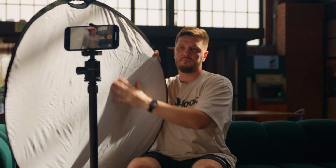So now lighting, this is huge. Lighting makes or breaks the quality of your video. It doesn't matter what kind of camera you have. If your lighting is on point, you will be golden no matter the camera. Know how to bend and adjust lighting to your advantage.